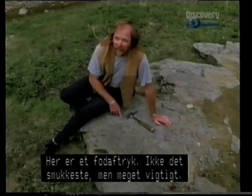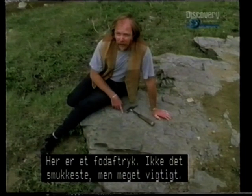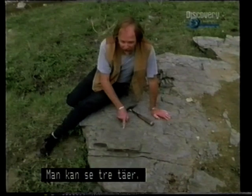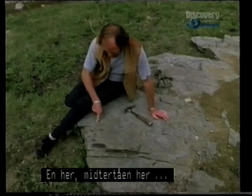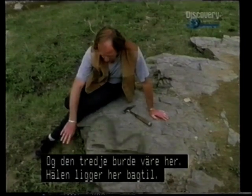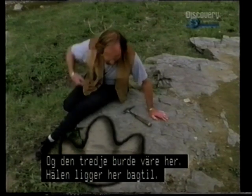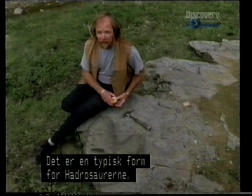Well, what we have here is a footprint, not the world's most beautiful footprint perhaps, but nevertheless a very important one. You can see, if you look closely, the outline of three toes, one here, the middle toe here, and then the other one would have been broken off here, and the heel goes around to the back. Now this is a fairly typical shape for a duck-billed dinosaur or a hadrosaur.